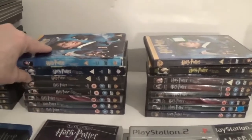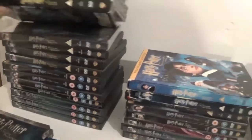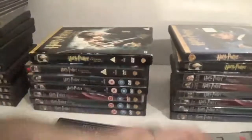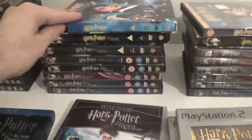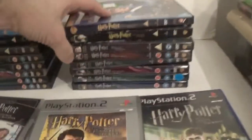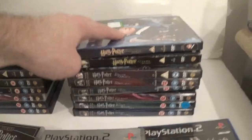Oh look, let's get a better case. This one here looks a bit better, so we'll change that and put a better one on there. Here we go, that looks a little bit better, because I want to ask 20 quid for that one. For this one here, I'm going to ask for 17.